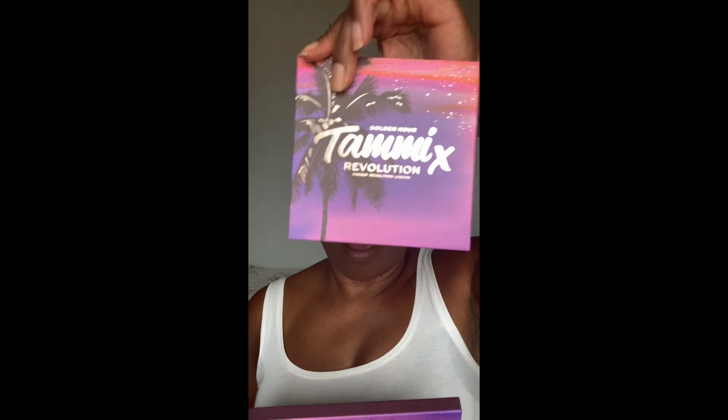So what do we think? Finished look? I think I found a new favourite palette. Both the eyeshadow palette that I showed and also the face palette are fabulous. The pigments are just amazing. Let me show you the colours again. They are just truly amazing.